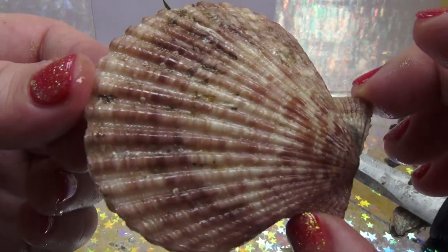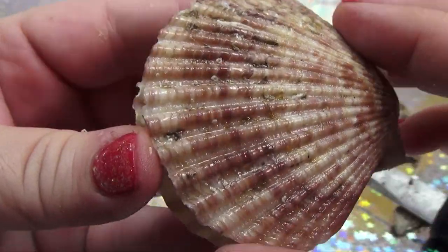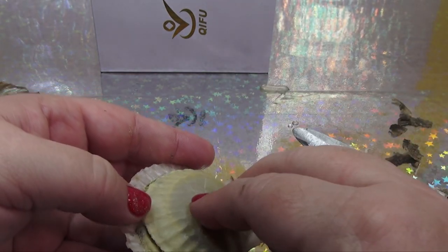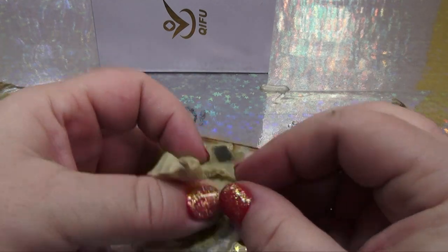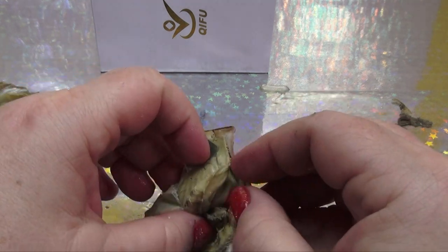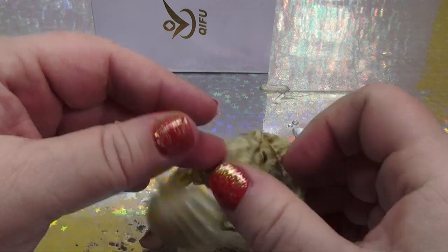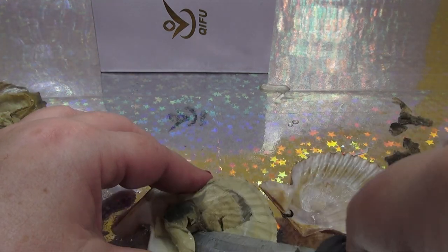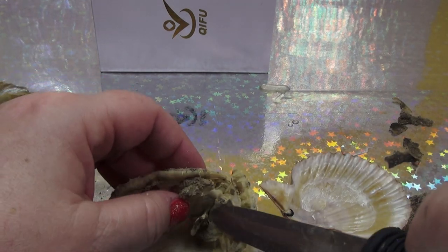Now we're gonna open up this one. Oyster, what do you have? Look at that. What a cool shell. Oh, I have nothing. Does he have a pearl? He has no pearl. The oyster has no pearl. People say, oh, check the meat. Okay, there isn't. There's no pearl in this oyster.